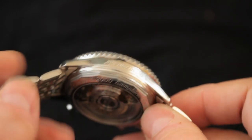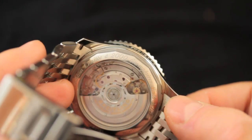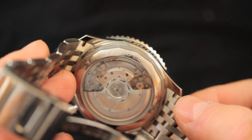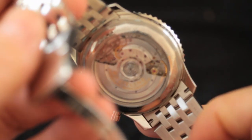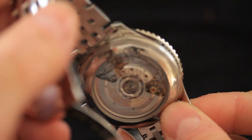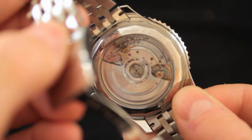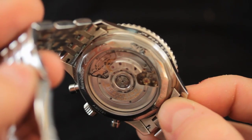And also the limited edition has a very strange, very rare feature for Breitlings, which is the display case back. These display case backs aren't very common among Breitlings because for whatever reason they only reserve this feature for limited editions. As you can see here, I don't speak French, but I think it says something like limited edition, Navitimer edition limited, 2,000 pieces.